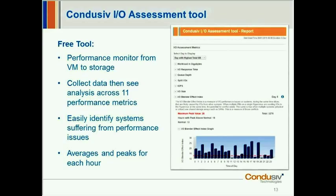Now, some of our customers, GQ, they already know exactly where their problem is. They know exactly which systems are giving them the most problems, and they skip the I/O assessment tool, and they just go straight into software evaluation. But for those who would like to do some troubleshooting in their environment first, from VM to storage, and see all the different performance metrics and highlighted issues about any workload, well, GQ, I mean, the I/O assessment tool is really the perfect place to start, isn't it?